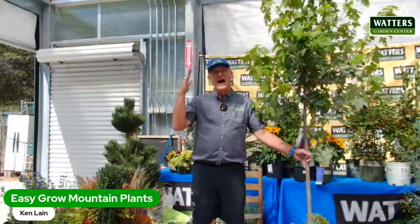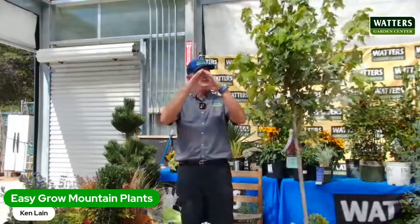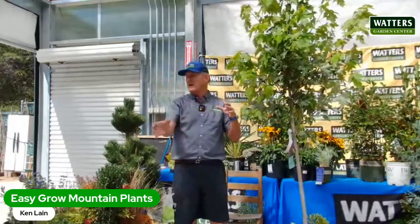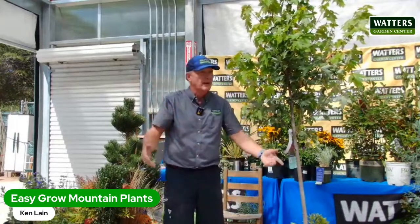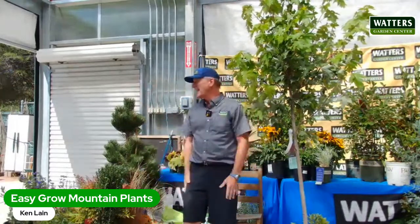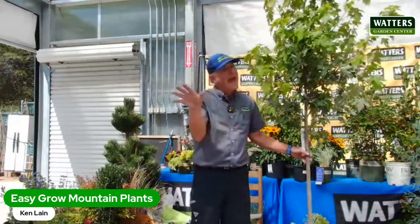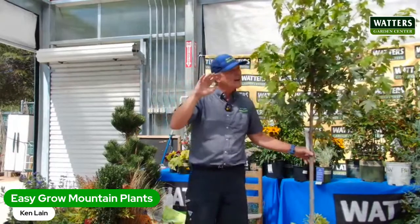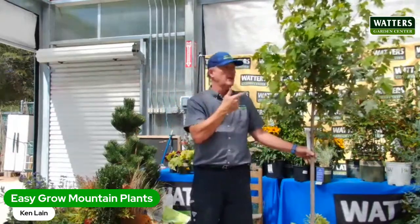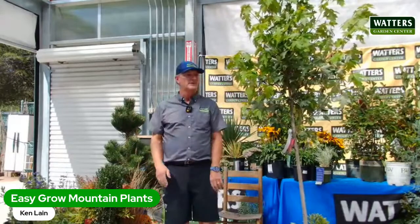You figure 35 by 20. It's going to grow kind of like this, real pretty. I've got one next to my driveway to shade that west side, so I can wash my car in the shade, not in the blistering hot sun. This is my shade tree. If you've got a back patio where you need to cut the wind down and give you some shade, this is a great plant for you. Water about once a week at depth. It's super happy. It's easy to grow.